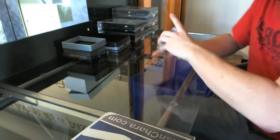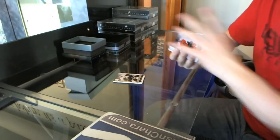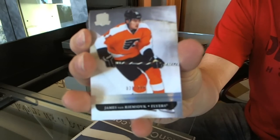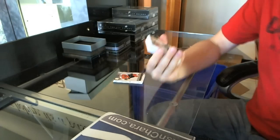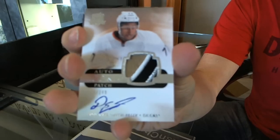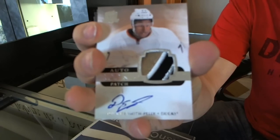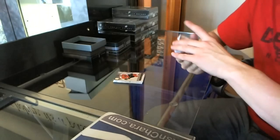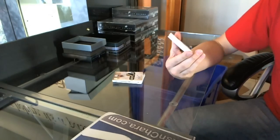All right, we've got a base card, 249 for the Dallas Stars, Ed Belfour. Base card number 249 for the Philadelphia Flyers, James van Riemsdyk, JVR. We've got a beautiful four-color rookie patch auto number 249 for the Anaheim Ducks, Devante Smith-Pelly. Oh, I'll be surprised if this isn't the case hit.